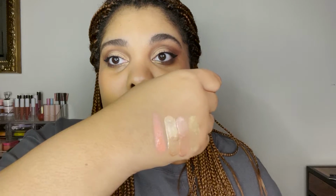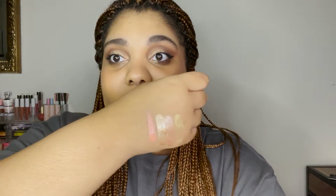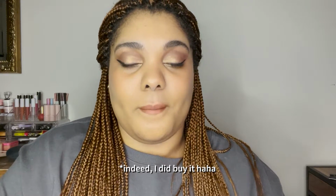And this is shade Bliss that I just swatched right here. I like it though. It looks actually really pretty on my skin, pretty natural. So I'm definitely gonna consider buying the full size of it.